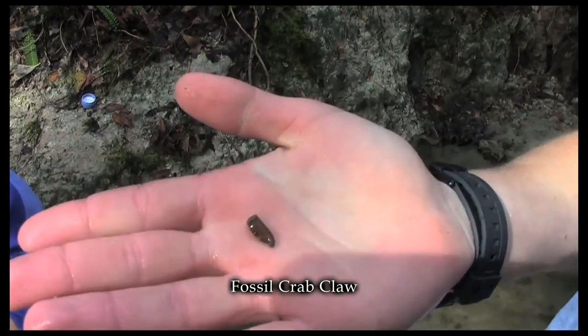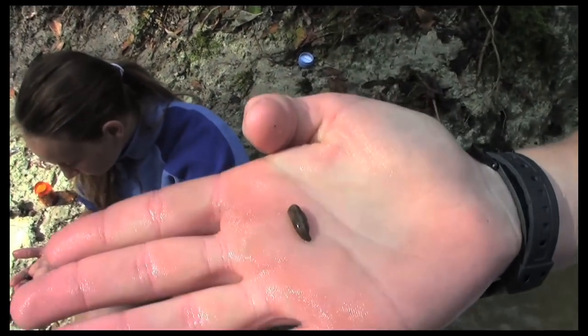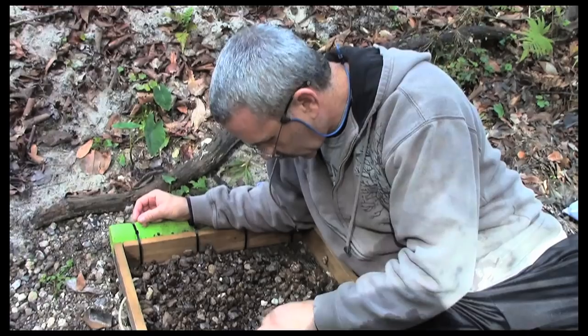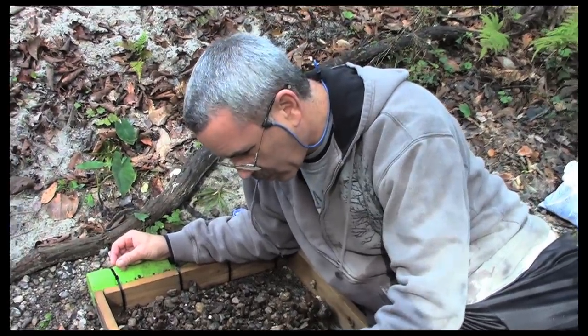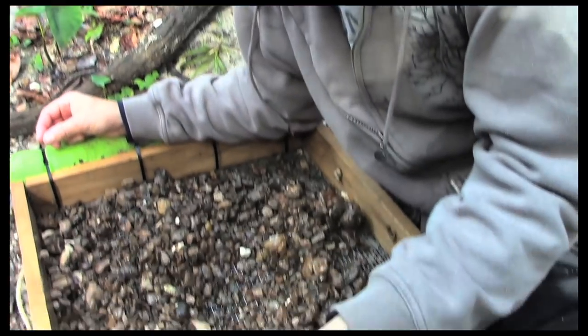This is a fossilized crab claw that he showed me. This is kind of cool. I ain't never seen this before. It's a really old crab. Kind of like me. Yeah, like you. Really old and crabby. I know there are some people that like to just go out and look for the big stuff, but I'm quite content with finding whatever pops out, even the little babies.